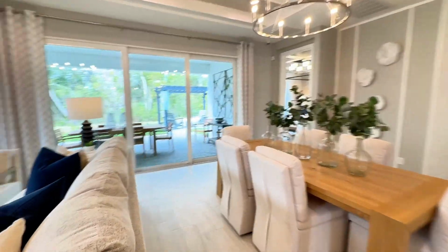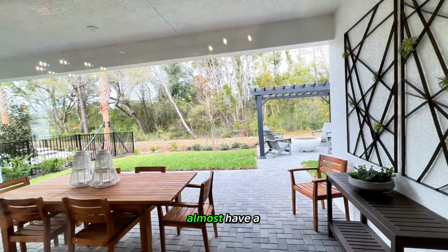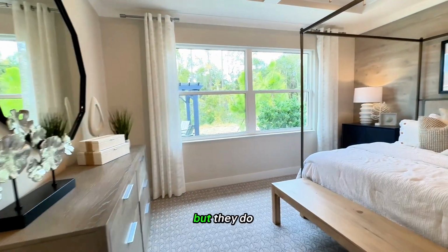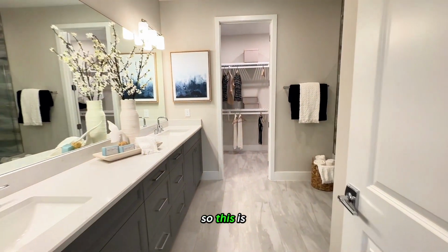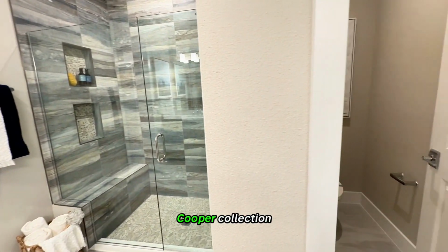If you have adult children living with you for whatever reason, that's allowed here, as long as they're over the age of 19. And some of these models are configured in such a way that you can almost have a separate living space, almost a mother-in-law suite. There's not an additional kitchen, but they do have their own bathrooms, and they are rather far from the primary bedroom.